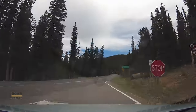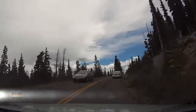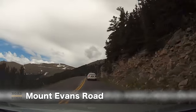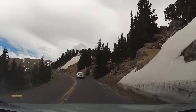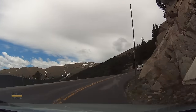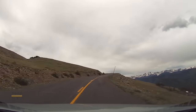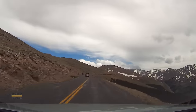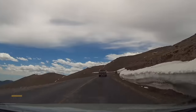This is the highest paved road in the United States, going up to a staggering 14,130 feet above sea level, and the summit is about 100 feet higher. As we gain altitude, we start seeing less and less trees, and patches of snow here and there. We are now above the tree line, tundra climate, and there are no guardrails. Any distraction could be fatal here, as the car could plunge hundreds of feet down the side of the mountain.